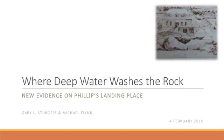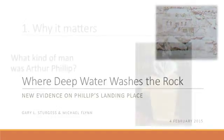A great deal of material has been made accessible so that you can now readily go in and peruse journals and paintings and maps and so on. And so we are drawing on that new material and that now readily accessible material in order to revisit this question that was vigorously debated for so long. Where in Sydney Cove did Phillip land?